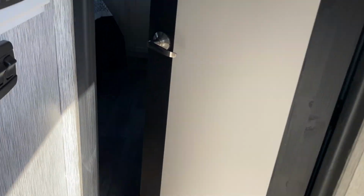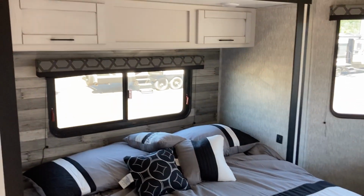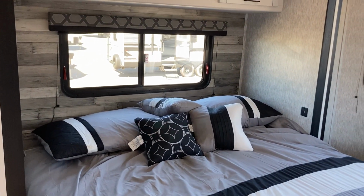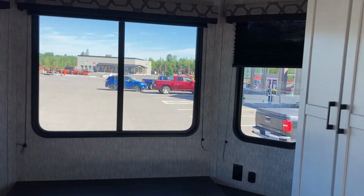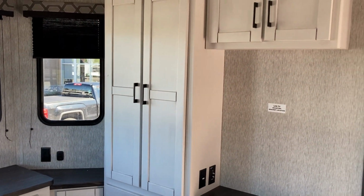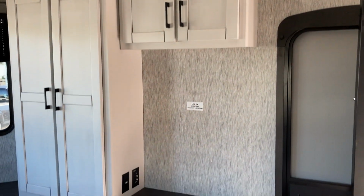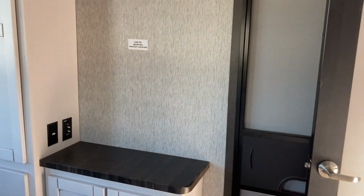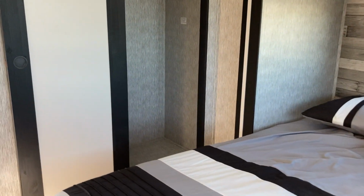So, heading into the front of the unit, you've got a nice king size bed on the slide, storage above. Window there right above the bed so you can get some fresh air. And some more windows at the front of the unit to really create that panoramic feel. And of course, you've got those dark night shades so you can slide those down when you want to have a little bit of privacy or sleep in. Great storage throughout. Spot there for a TV if you'd like. There's that secondary door. And some more storage here as it wraps around. And then of course you've got a nice big closet in this unit as well.